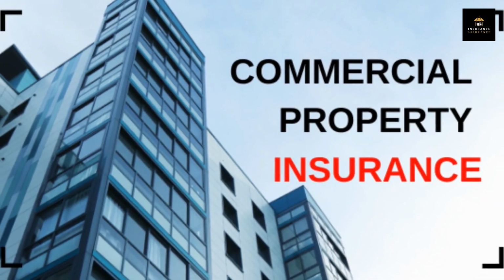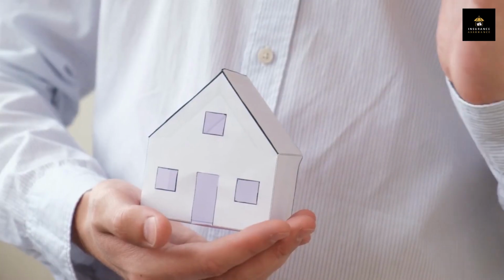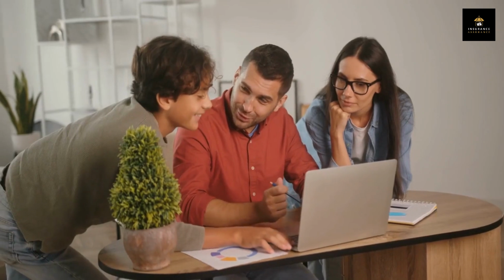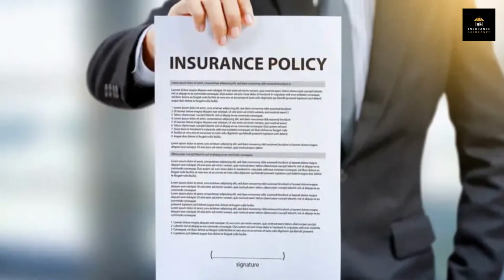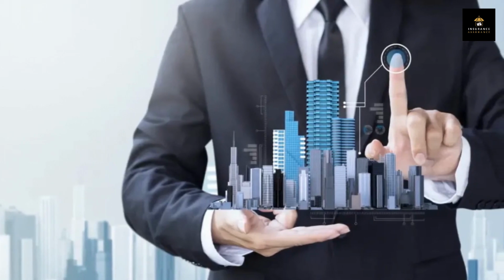That's where commercial property insurance comes in. Whether you run a small shop, an e-commerce store, or a restaurant, having the right insurance can protect your business from the unexpected. Today, I'm going to walk you through a step-by-step guide on how to get commercial property insurance in the United States. Stick around because by the end, you'll know exactly what to do and what coverage to look for to safeguard your business.